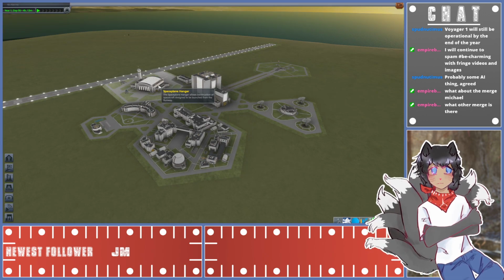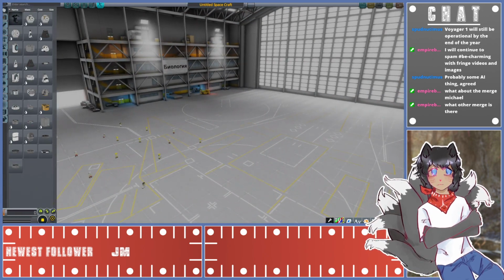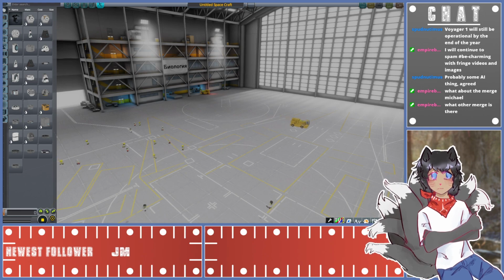All right, let's do a progress flight. Let's do a progress flight real quick, and then we'll do another Soyuz flight, and I think we'll end this project off. I finally can say I completed a project.